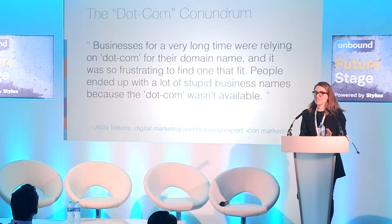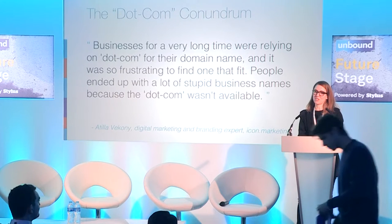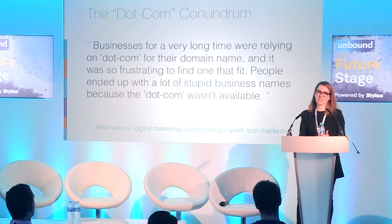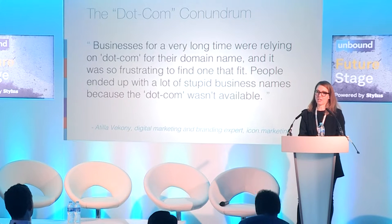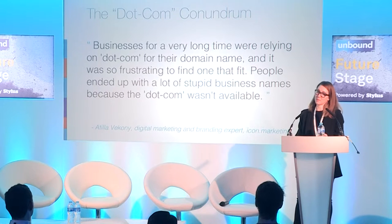So I'm sure this is a conundrum that's familiar to lots of you. You come up with a fantastic idea for a brand name or a product. You go to the web to register a domain name to get the website, and then you find that everything you want is gone, or it's extortionately priced on the secondary market. So you end up compromising on your brand or product name and end up with something either really overpriced that you resent having had to pay for, or long or unpronounceable, or maybe even unspellable.